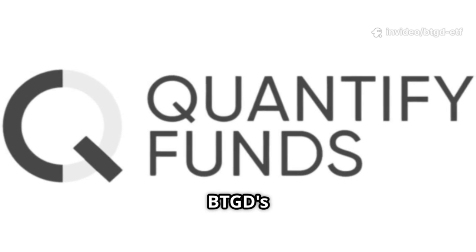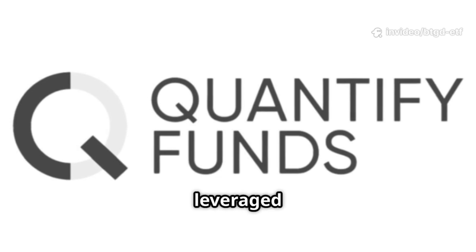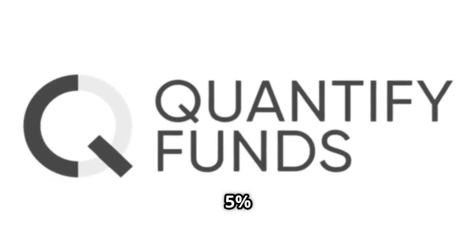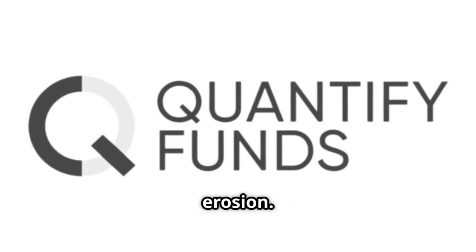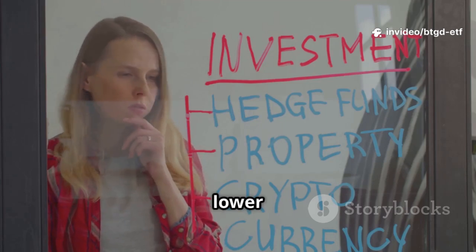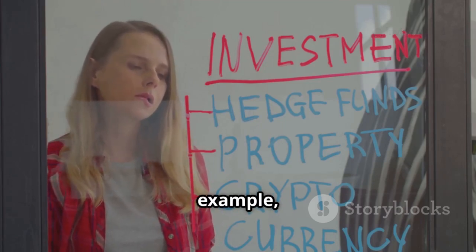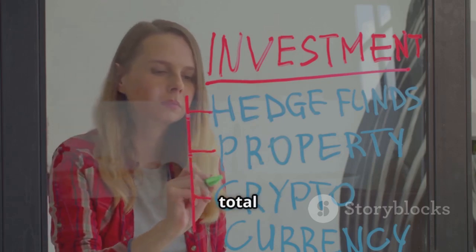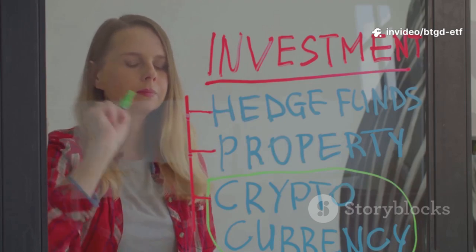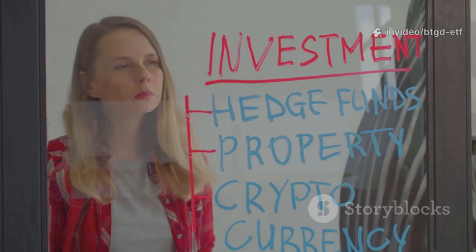Finally, BTGD's leverage is cost-effective and designed for long-term holding. Unlike traditional leveraged ETFs, which suffer from decay due to daily rebalancing, BTGD's 5% drift rebalancing minimizes erosion. Its financing cost, tied to the T-bill rate, under 5%, is lower than typical margin rates, making it an efficient way to amplify returns. For example, a $10,000 investment in BTGD provides $20,000 of exposure, $10,000 Bitcoin, $10,000 gold, compared to $10,000 total exposure if holding IBIT and GLDM separately.